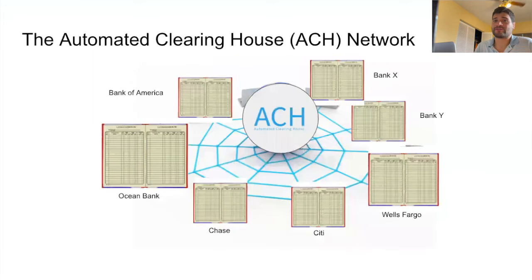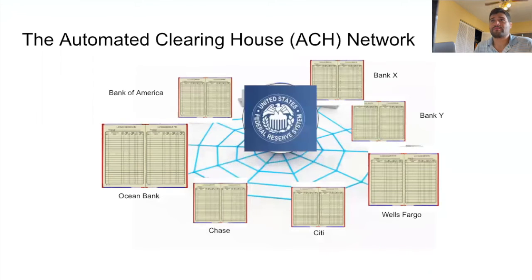But the difference is that the ledgers are purely digital. So if you have a Citibank account, you have an account in Citi's ledger. If you have an account with Chase, you have an account in Chase's ledger. Each of these individual ledgers is built and managed by these different financial institutions. And these individual ledgers connect into one global ledger, which is managed by the Federal Reserve.